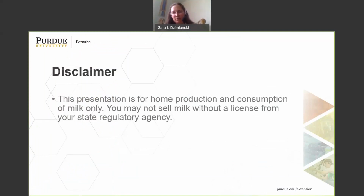You may not sell milk without a license from your state regulatory agency, and that's going to depend on what state you're in. There will be different requirements for different states. Some states do not allow the sale of raw milk at all. Others will have requirements for raw milk sales. And then if you are selling pasteurized milk and milk products, you have to follow the pasteurized milk ordinance or your local state ordinance. But again, this is for your home use only.